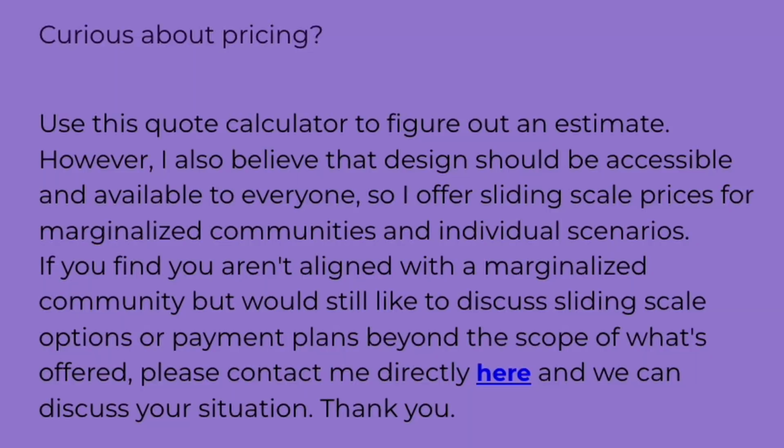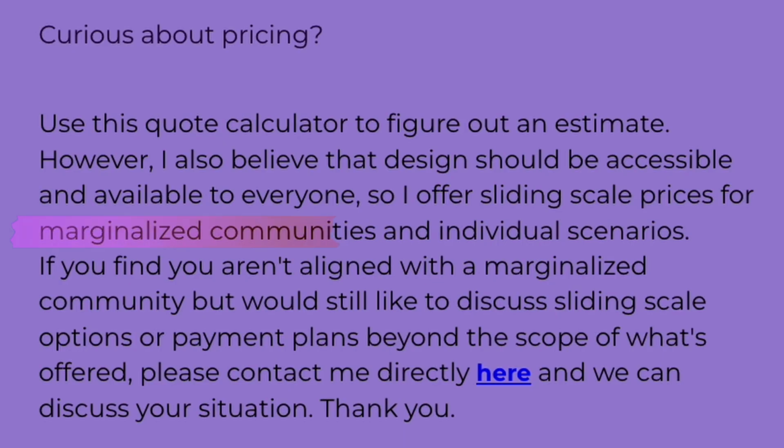I find that the more excited I am to work on a project, the more flexible I am in terms of pricing. I also offer sliding scale design services. Some potential scenarios for allowing a lower budget would be heart-based pricing, as well as design work for underprivileged or marginalized communities. I find that pricing myself as a freelancer is probably one of the hardest things to navigate. It sucks to lose a potential client because of your rates, and let's be honest, they are always way too low for the work that you do.